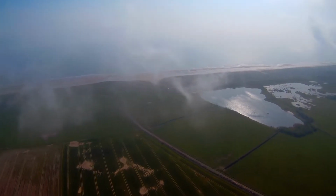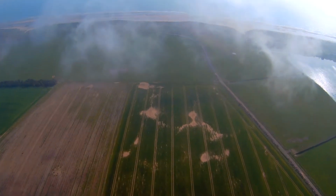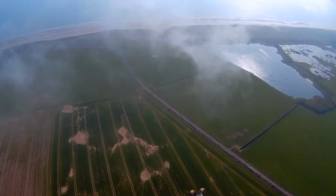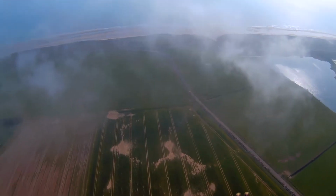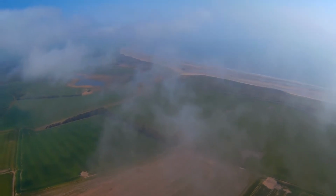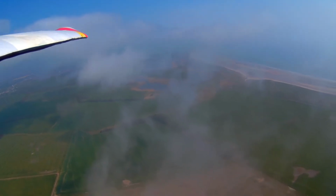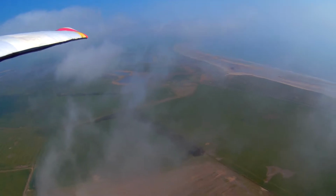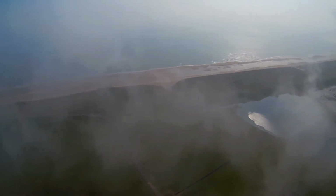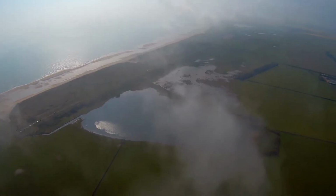Recording camera is the Firefly or Hawkeye Q6. It's currently recording 1080p at 60 frames a second. This little camera will do 4K actually, but it's not a real 4K, and it's only, I believe, 24 frames a second, so I prefer to use full HD at 60 frames. I like the smoothness of the 60 frames a second.